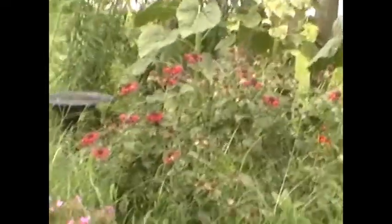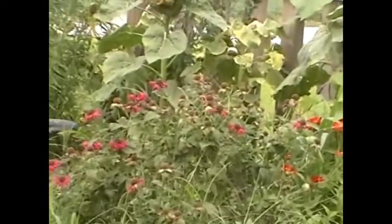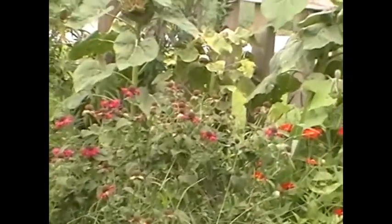Bee balm is a really nice plant to have in your cottage garden because it will bloom all summer. It's very hardy, and it really attracts your pollinators. The bees just love it, hence the name bee balm.